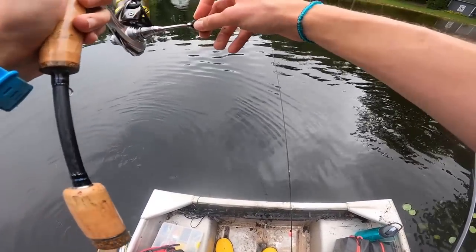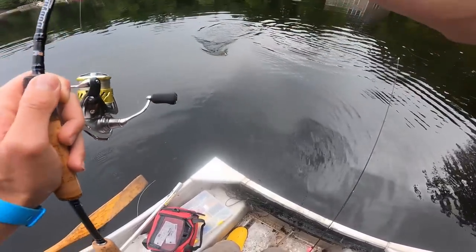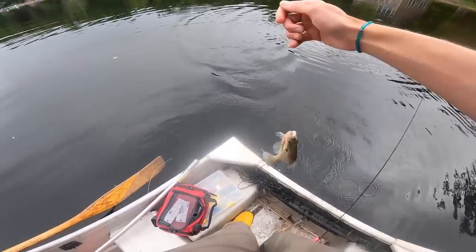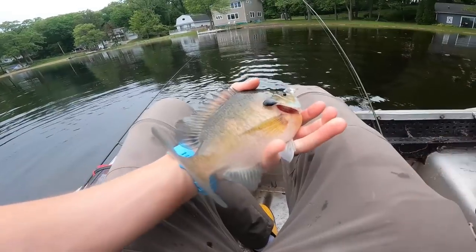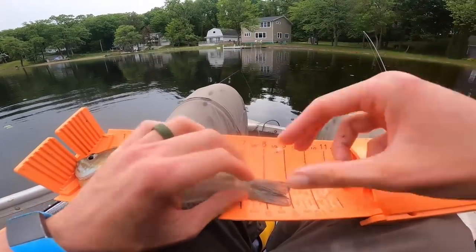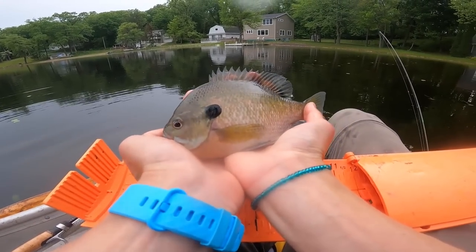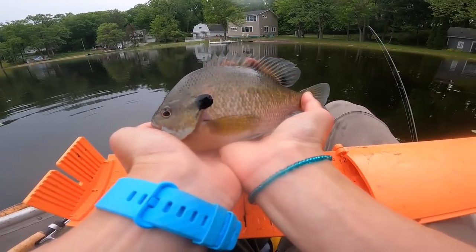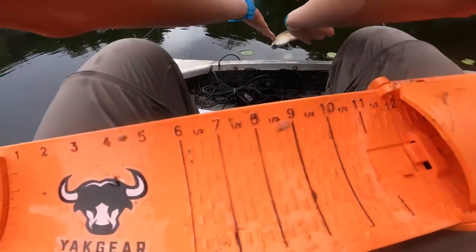Oh, this is like what I've been wanting. So, dude, it might be a 10-incher. I'm shaking. I'm shaking. Oh my God, I need that. I need that measure. That has to be close. 9.25. I'm starting to get too excited. I don't even know what I'm going to do when I catch a 10-incher, if I catch a 10-incher. This is the most productive trip for bluegill I've ever had, I think. All right, see you, Garl.